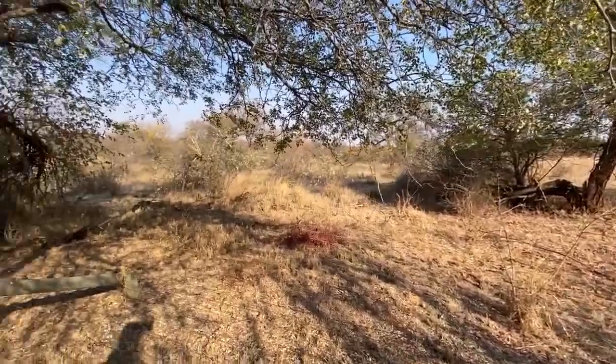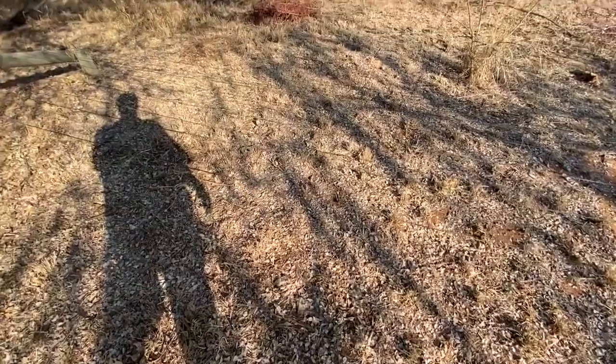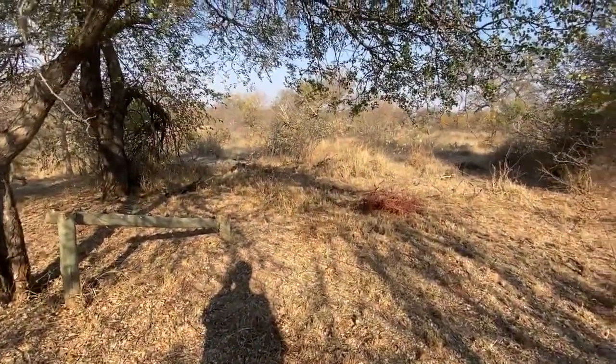Don't think it was a leopard. It wouldn't have eaten it like this. It would have taken the whole thing away. I'm sure this is an African wildcat, but it's difficult to say. You never know what might have been here.